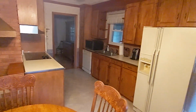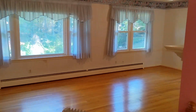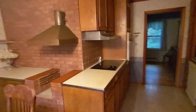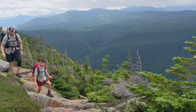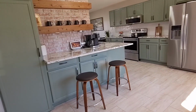So we're finally done with the kitchen remodel. And I love it so much. I'm so excited. It turned out better than I thought it was going to, actually. We were gonna do white cabinets, but the green cabinets turned out amazing. And it just feels very peaceful, almost kind of like the trail, I guess. It kind of blended some of our personalities and pulled in what we just experienced.